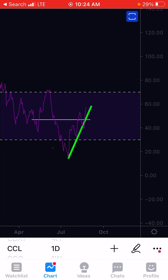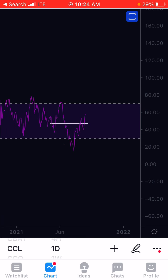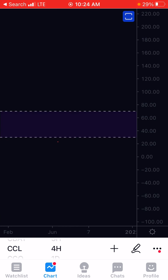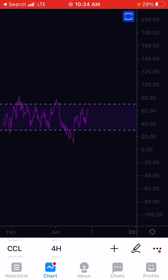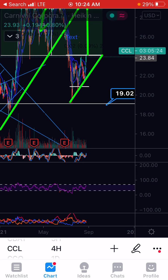But for now, I don't know if I want to look at it like that just yet, and I can't really see anything else formed there. If we look in the 4 hour, it might show us a little clearer, but let's see what we're doing with the RSI on the 4 hour.